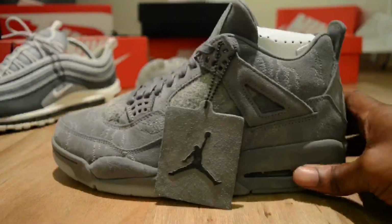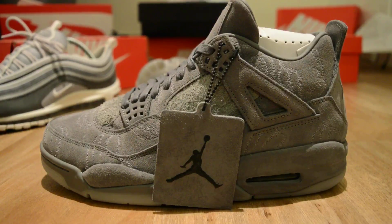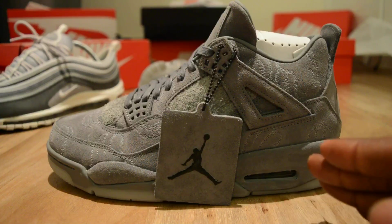In at number 2. Ooh, gulp. The Jordan 4 Cause 4. Arguably the best collaboration that has come out in regards to a Jordan 4 trainer or a Jordan period. Yes, better than the Air Jordan 1 Off-White. This is better than the Air Jordan 1 Off-White. I don't care what anybody says, and if anyone tells me anything different, I can't really respect your opinion. Well, no, I'm not going to go that deep, but you know what I mean.